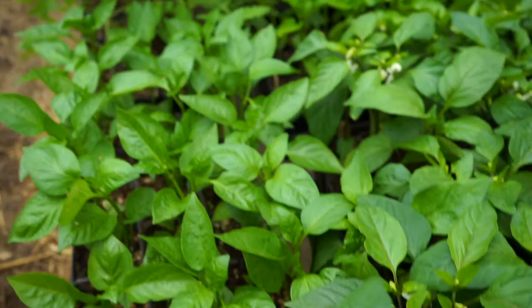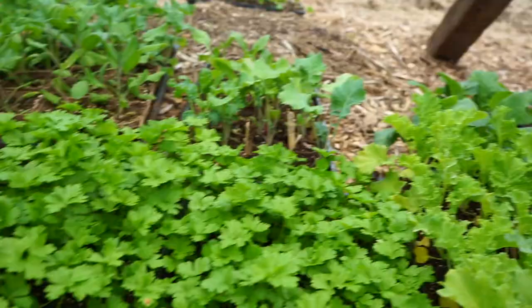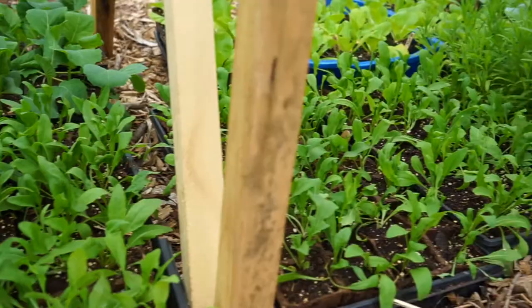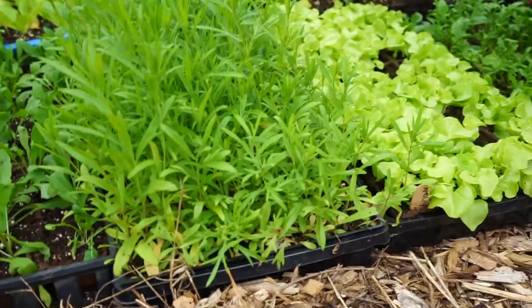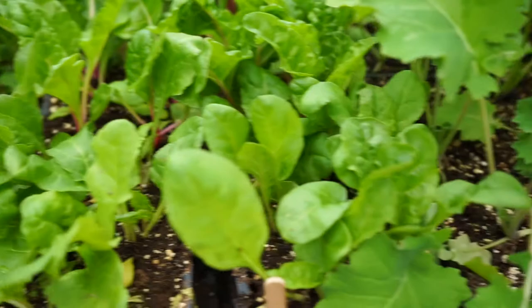Kale, cabbage, parsley. It's going to be transplanted. Red sage, collards, perennial arugula, Russian tarragon, lettuce, chard, kale, Napa cabbage. Just put up this little cool frame to keep all the cold crops in.